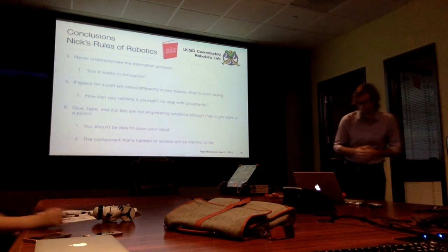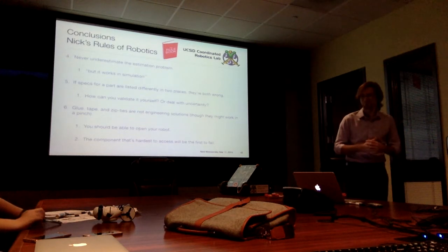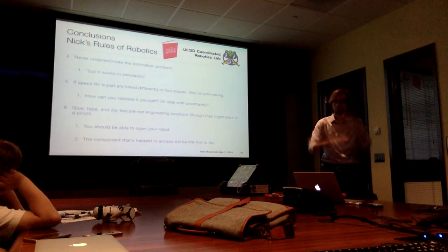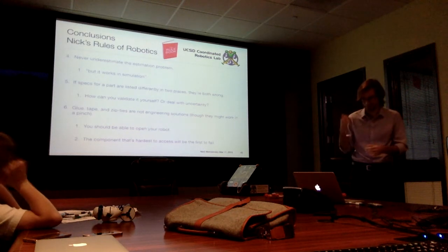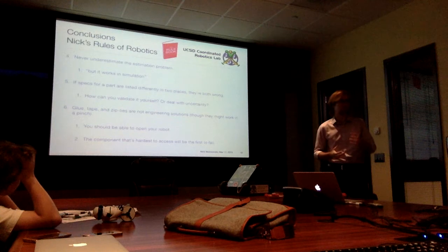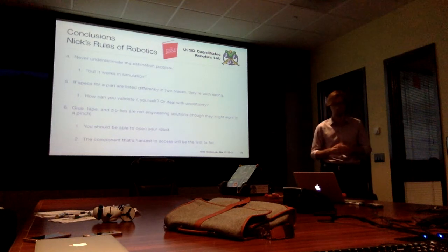Number 6, glue, tape, and zip ties are not engineering solutions, though they might work in a pinch. They're racing solutions. Corollaries to that, you should be able to open your robot. If you keep on slapping things on, zip tying, gluing, duct taping, then the next corollary, the component that's hardest to access will break first. So always have a plan to be able to open it, disassemble it, replace components, because that will be necessary. Spend the time up front to do it right, and you'll save 10 times the time later on.